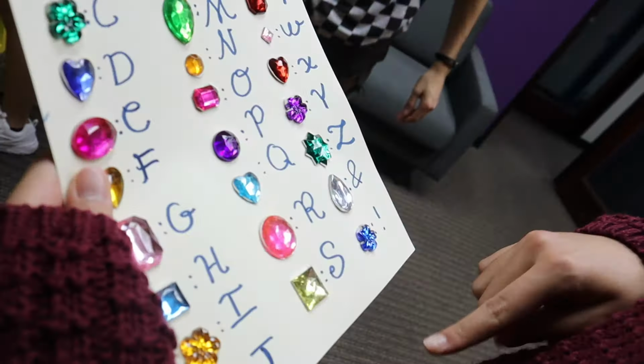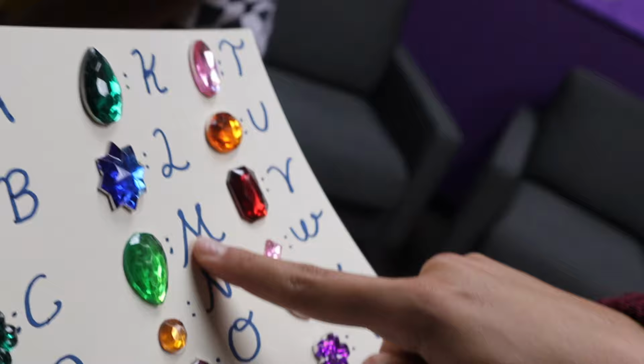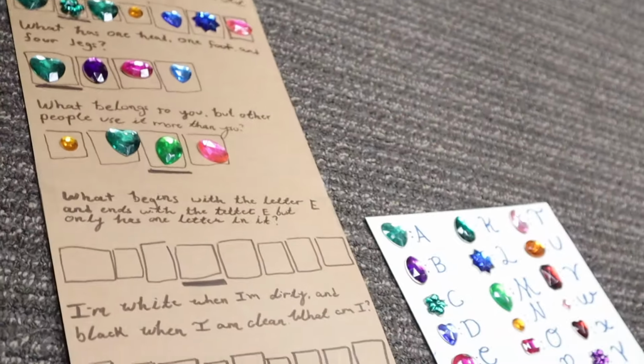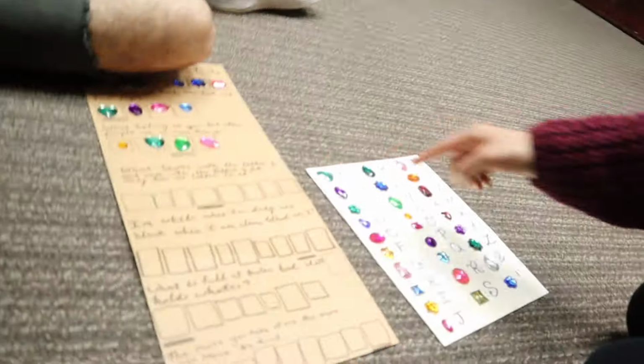Okay. N is the small orange one. Got it. M is a green teardrop. Okay. What begins with the letter E and ends with the letter E, and only has one letter in it? One? How could it have one letter in it? And all of these are the answers.